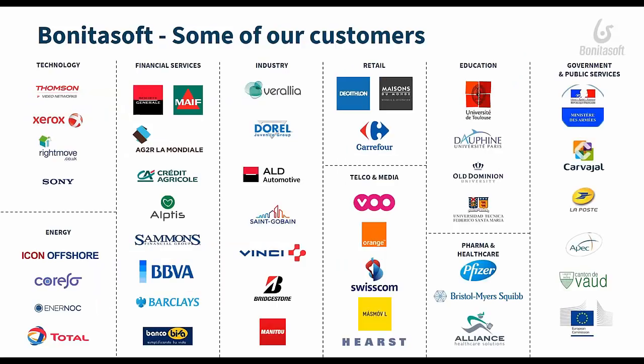Regarding customers, any organization that has some business rules will be able to benefit from this approach that we have at Bonitasoft. And that's why we have a lot of customers in a lot of different industries. This includes government, technology, financial services, retail, etc. I've put a few well-known company logos on this slide in order to give you an idea of what kind of projects we're doing right now. But I want to stress that even smaller companies are using our platform successfully. That's not only about big customers. It's really a solution that is targeting multiple levels of complexity.